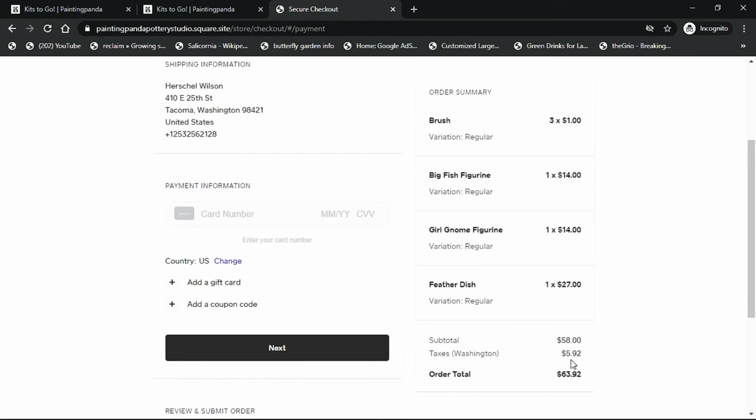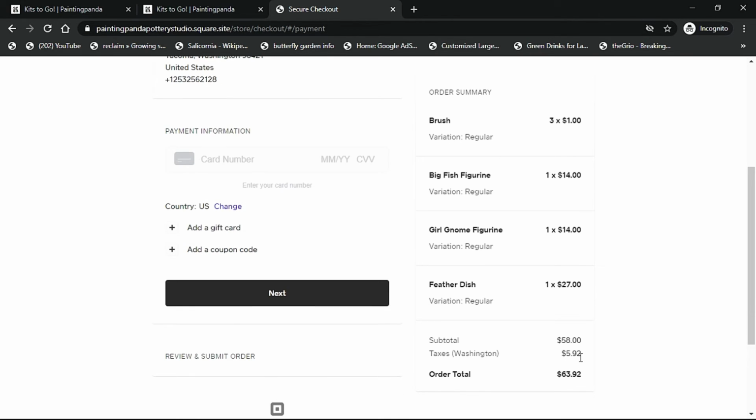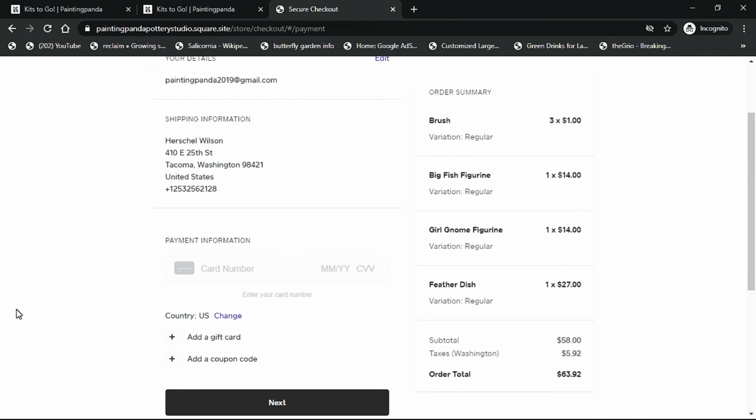As you can see over here, the taxes will be figured out, and so that would be 3 brushes, which are going to be $1 each. We have our big fish figurine, we have our girl gnome figurine, and then we have our feather dish. And so the total is $63.92. If you had a gift card, you can actually apply that. If you are a returning customer and there's some sort of a discount, then you're able to actually apply that as well. And then you hit next after you put in your payment information, and that would basically be it.